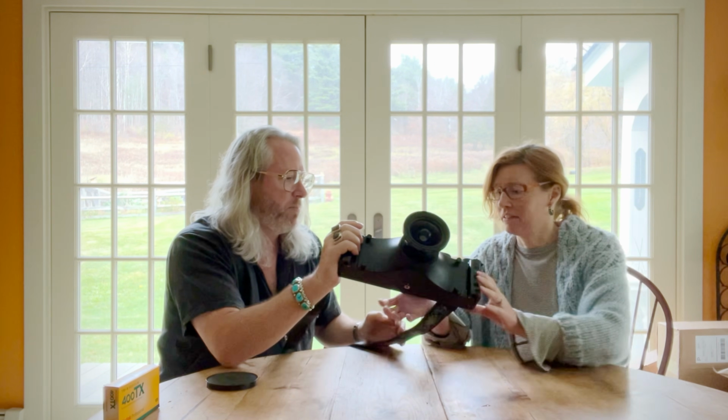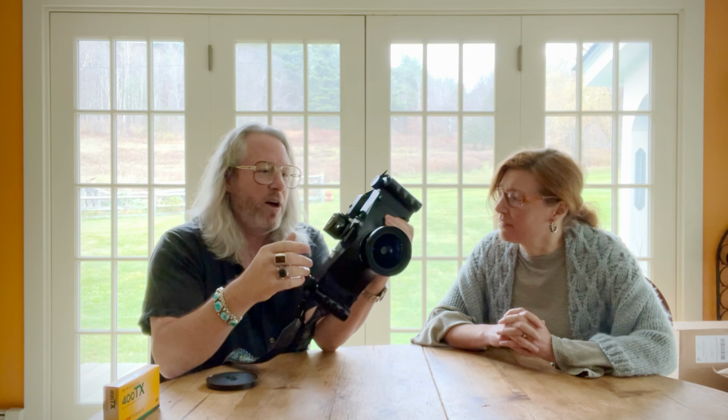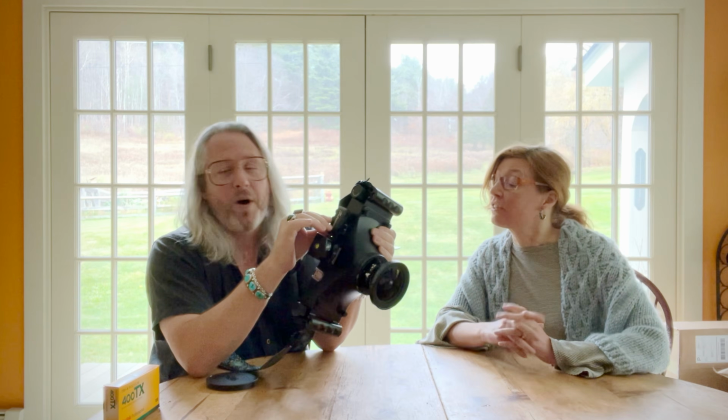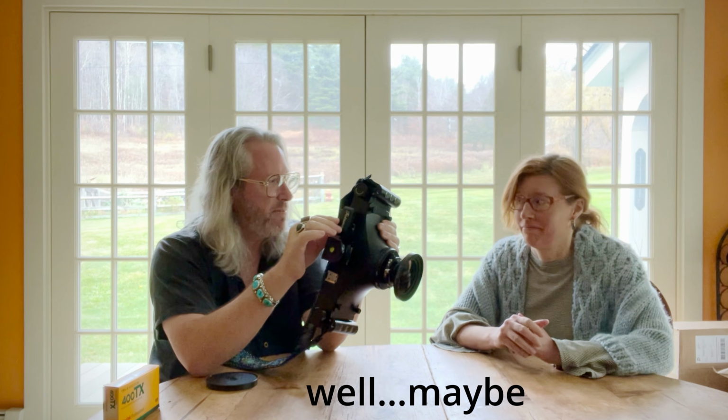Eve, you can hold it once. It's so heavy. Is this the heaviest camera you have? Oh, not even close. Is this the largest camera you have? Not even close. But it's the largest negative. Really? No, I have stupider cameras.